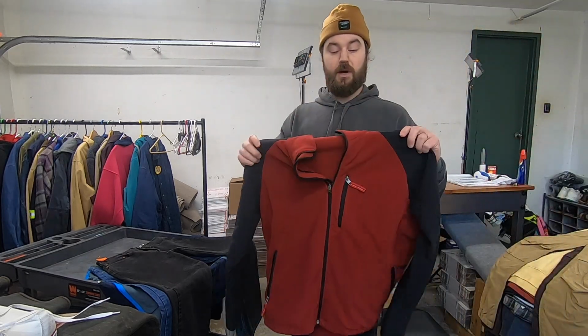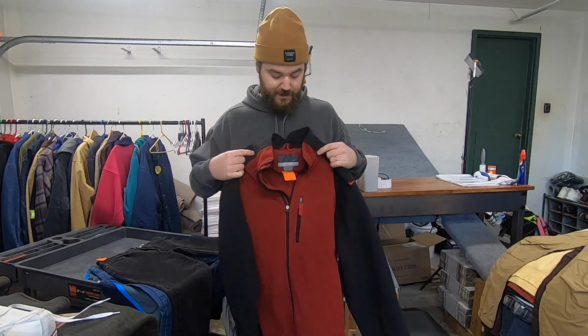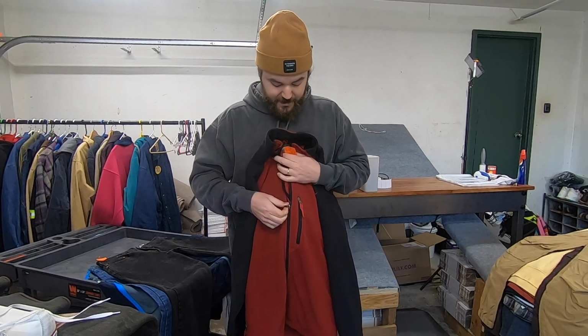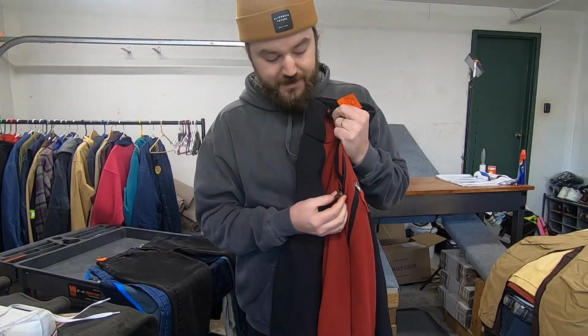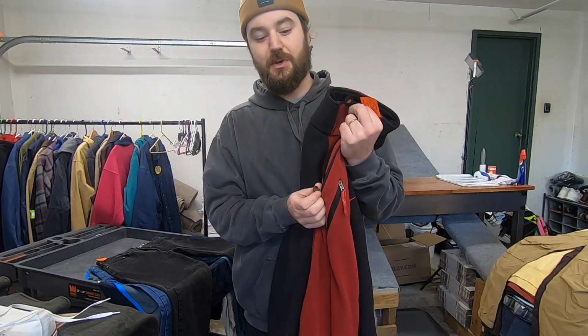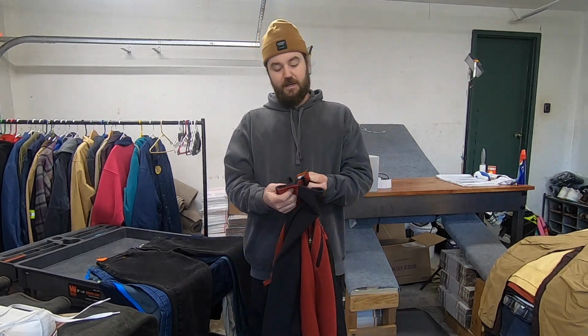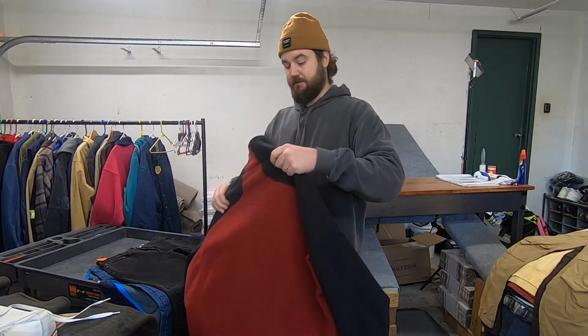Here is a Y2K Nike fleece full zip jacket. This is honestly a great item. The zipper pull, not the zipper itself, but just the pull is broken off, which is really common on these jackets, but I've sold so many of them with this problem that I'm not really worried about it. So I paid just over $5 for that.